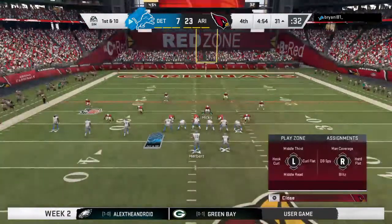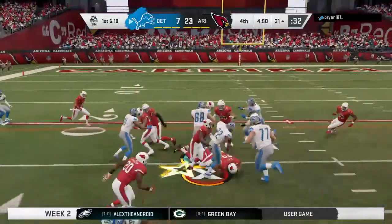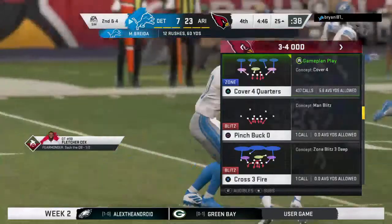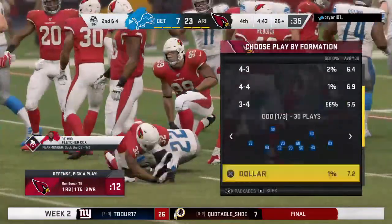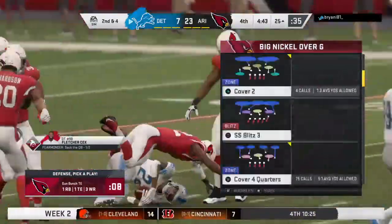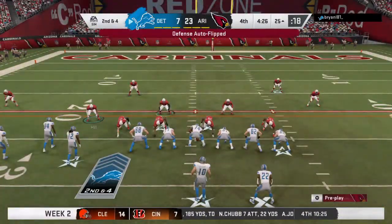Set the tone, defense. Let's go. Running out of the gun here, Breida. Will be dropped at the 25 after a gain of 6. Not too many offenses want to turn down long drives, but when you're down what they are, they've got to pay it off with some points. At the Cardinals' 25-yard line. 6 yards on that last play. Here's 2nd and 4.